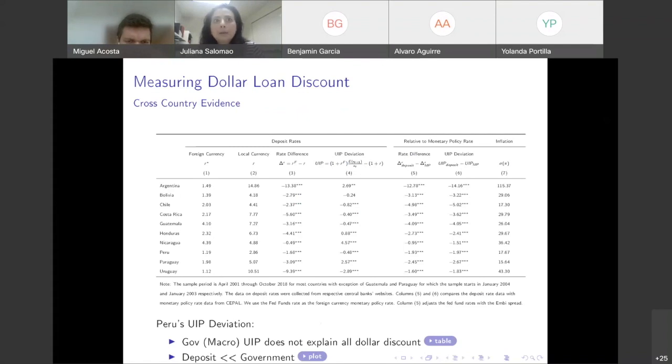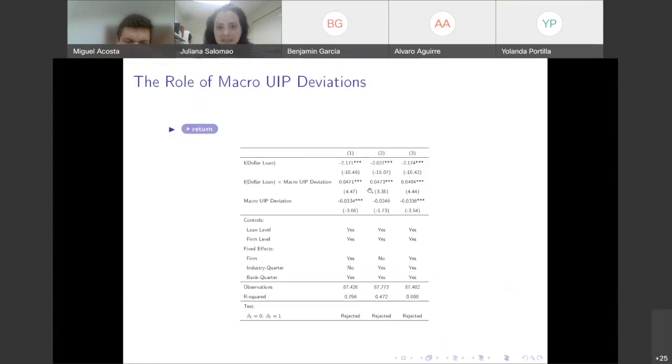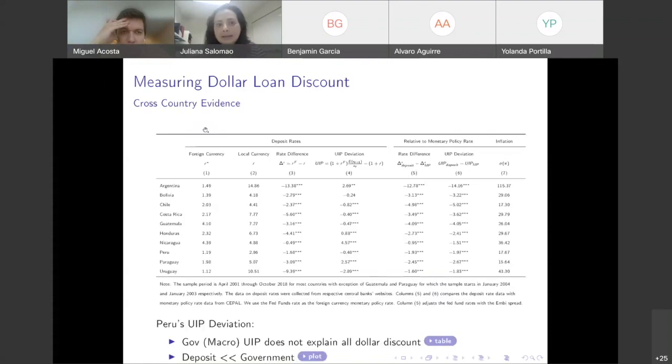So in Peru, we actually test whether government financing UIP explains the discount we observe in loans, using our granular data. And although the variable of the UIP is significant, it does not justify the size of the discount. So it still stays there pretty significantly and in similar size. So although government UIP is capturing some of the dollar discount, there's something there that doesn't explain the total size. So what we think is explaining this total size is actually deposit premium.